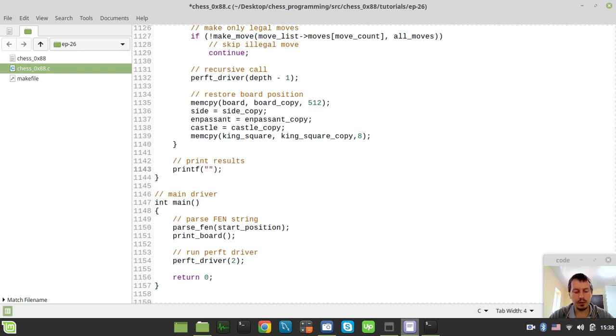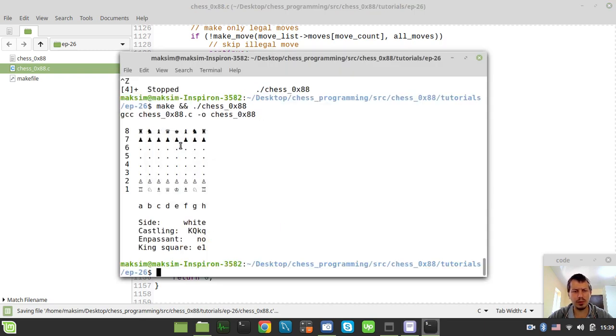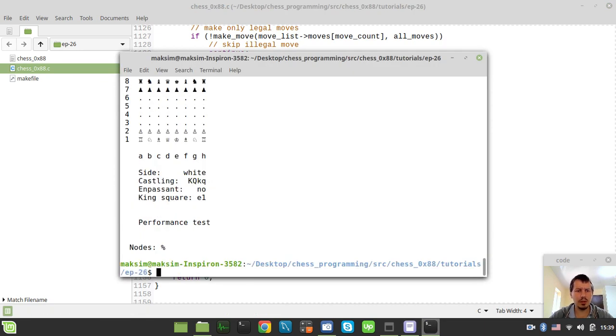When we end this loop, so print results and printf, let's have nodes. Here I specified long, not decimal but long long string format, and I want to use it to print the number of nodes. Okay, and we just now try to say per test instead of per driver. Well, I really hope this is gonna work.